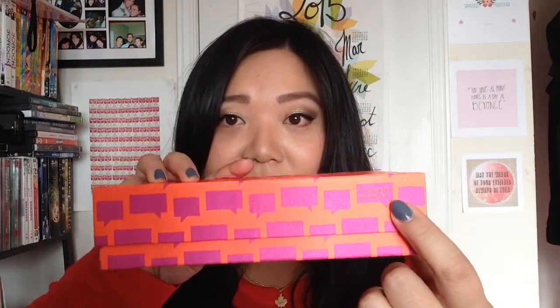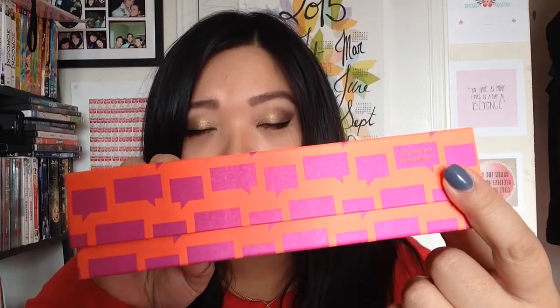This is this month's Birchbox, and it has little speech bubbles around it, and then it says, "You're my favorite" in the corner, right there, can you see? And favorite is spelled the American way because America. So I don't know, Birchbox always has really cute boxes from what I've seen so far. This is only the third one. So let's open it up.